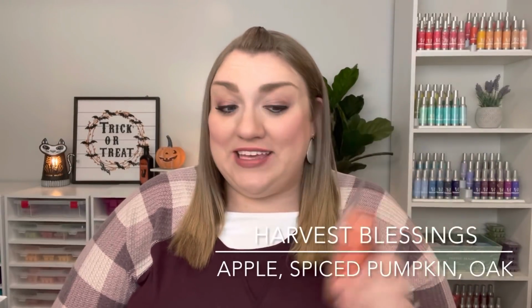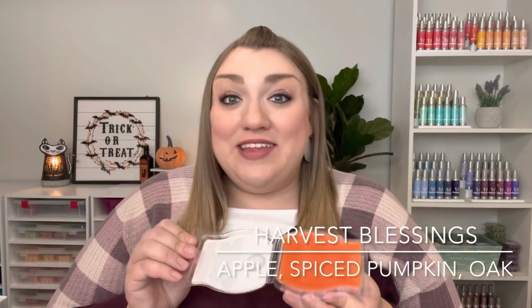And then I have a ton of wax here. So I did get a regular 6-pack of bars. I picked up another bar of Harvest Blessings. This is a new release for the fall winter. I really, really like this scent.